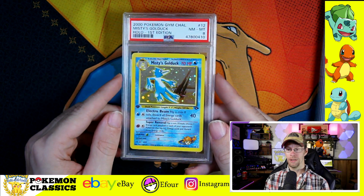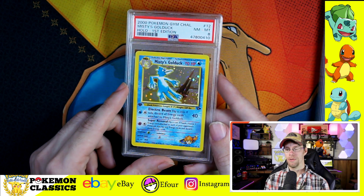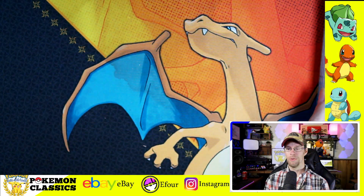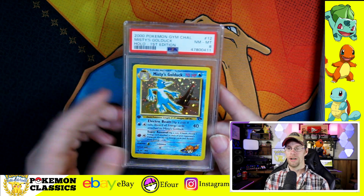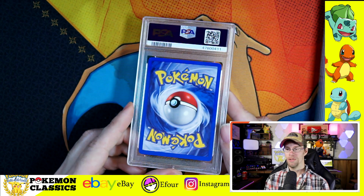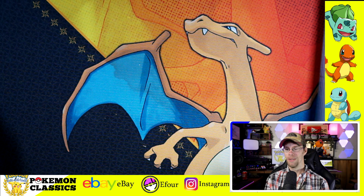Then we have a tough one to grade, Misty's Golduck. This is one of the most difficult cards to grade in all of Gym Challenge, and this one I was pretty confident was going to return an 8 because there are some print lines on the surface of the holo, but overall, really clean card and a highly desirable one, especially if you can capture it in a PSA 10, which is going to be a tough one to find and a tough one to acquire. I actually sent a couple of them. This other one also got a PSA 8, which is exactly what I'd predicted, so I guess it's a little bit validating in those situations when the grades come in as expected, because that's not always the case.